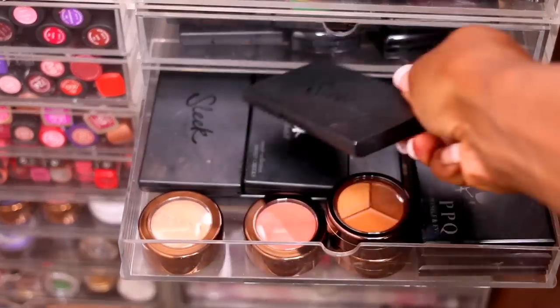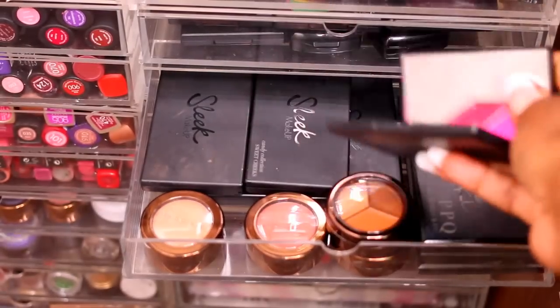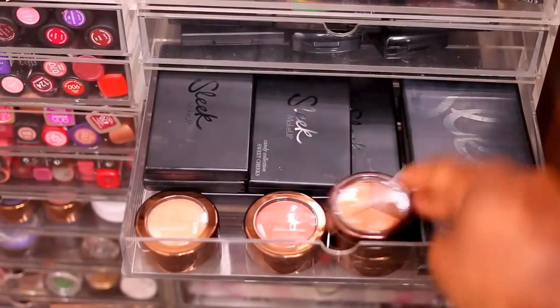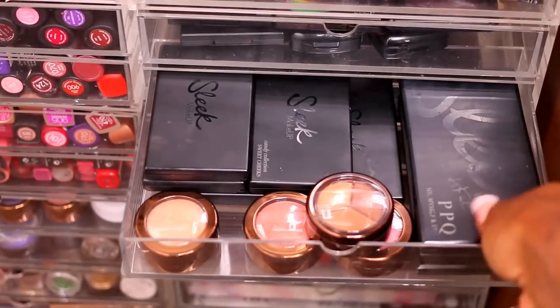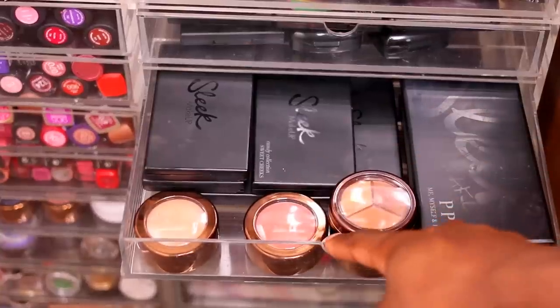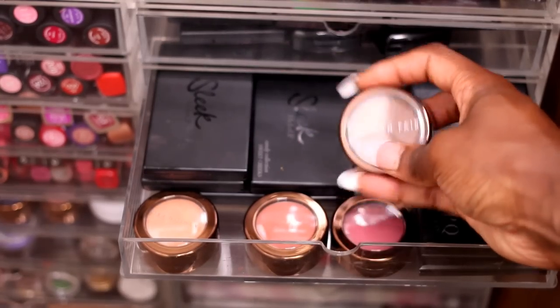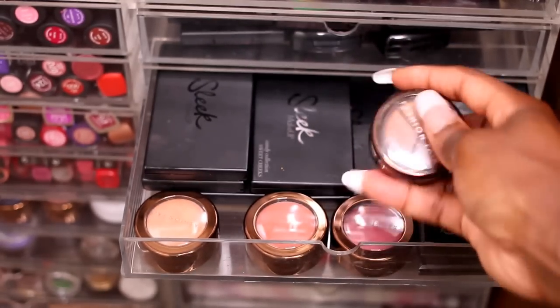These are the Sleek blush by three, so the ones that come in three. These are the palettes, and we have some Sleek eyeshadow palettes that didn't fit in the bottom drawer, and these are Fashion Fair blushes, and this is a Fashion Fair concealer kind of palette type thing.